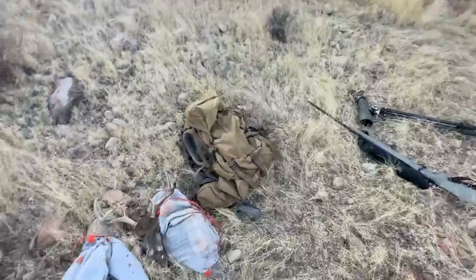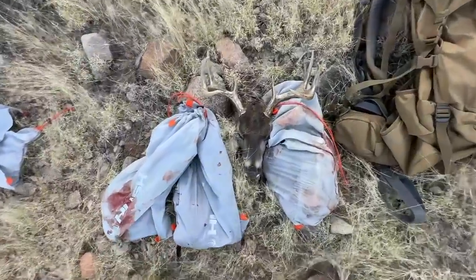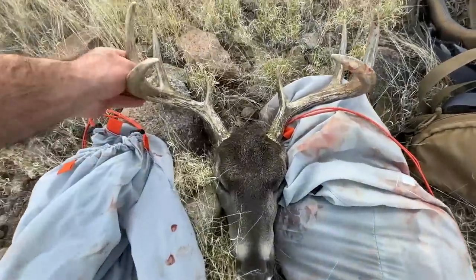All right, guys, we've got the deer taken care of. We got all the meat off the carcass. We pulled the heart. Ben reminded me of that. I gotta get better at pulling the heart. I typically just forget. So here's what we got. We got three game bags full of meat. Pretty sweet little buck.